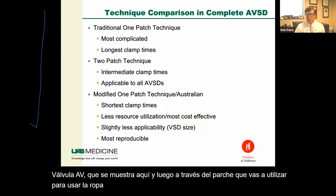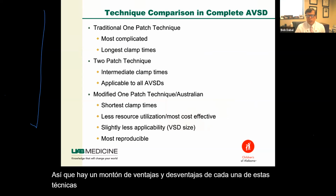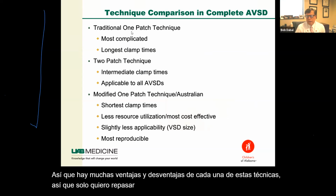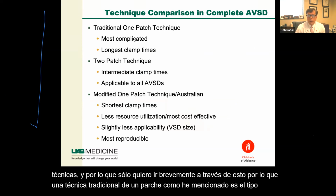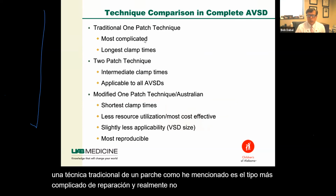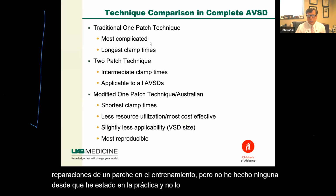So there are lots of advantages and disadvantages to each of these techniques. And so I just want to briefly go through this. So a traditional one patch technique, as I mentioned, is the most complicated type of repair, and I really would not recommend it. I saw some one patch repairs in training, but I have not done any since I've been in practice, and I haven't ever had a partner since I've been in practice that's used it.